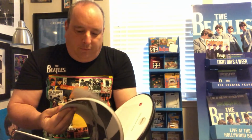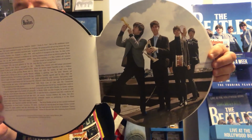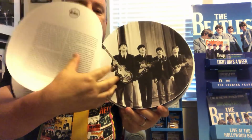This is a 1995 book, price-wise, not year. I know you're thinking, why are you showing something new? But this is a book, and it's all done differently. The pages all open up this way. But anyway, it was 1995 for the book.